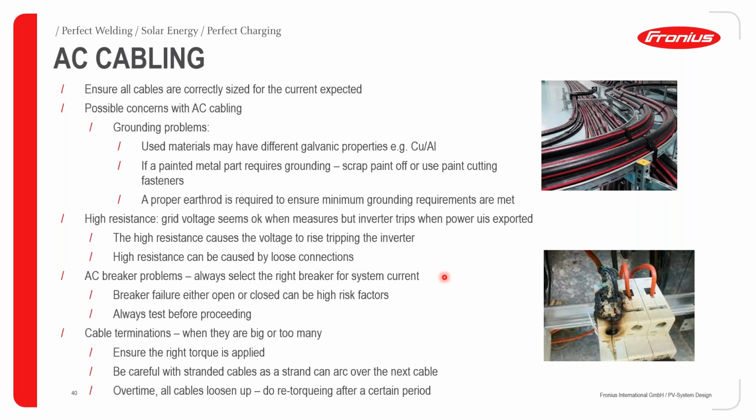AC breaker problems also: it's important to select the breaker for the right system current. In some unfortunate events, you have a breaker that is failing either in the open or closed position. This becomes a very high risk factor, especially for installers when you're doing your maintenance work, because you could be thinking that you have already opened this particular breaker, but in actual sense, the breaker is still passing current through, and therefore it becomes a high risk for the welfare of the installers and all others concerned. So always make sure that you actually test with an appropriate tester that there is no current available or no voltage going through the lines before you proceed with your installation or maintenance works.